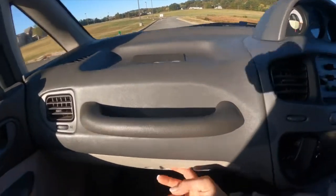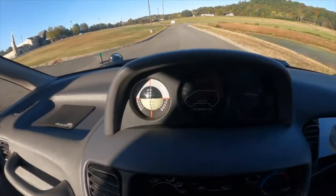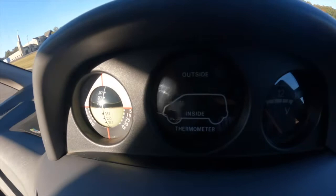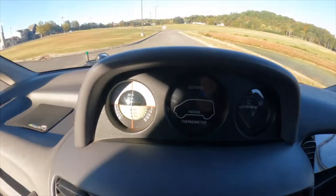It does come with SRS airbags. You got your glove box. You have an inside and outside thermometer. Can you see it? There you go.